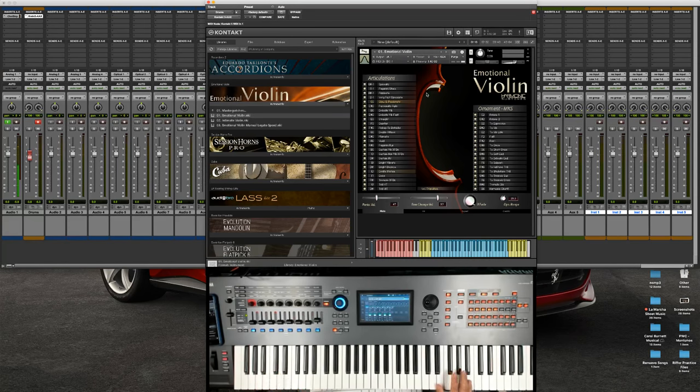Now, in the Emotional Violin library, this is monophonic, and you can't play two notes at the same time unless you're playing spiccato. It's going to slide to the next note. And the cool thing about this is that it's velocity sensitive. So if you're playing very softly, and you play another note and you connect them, it's going to portamento to that note.